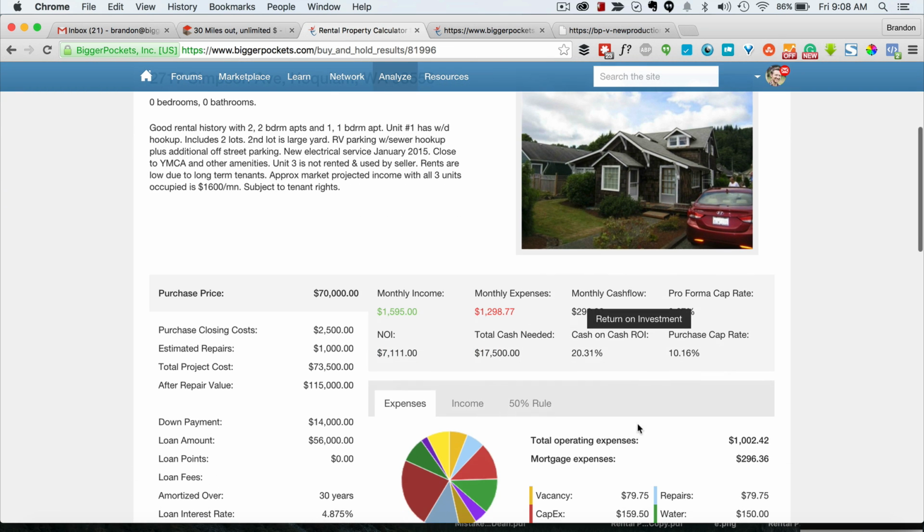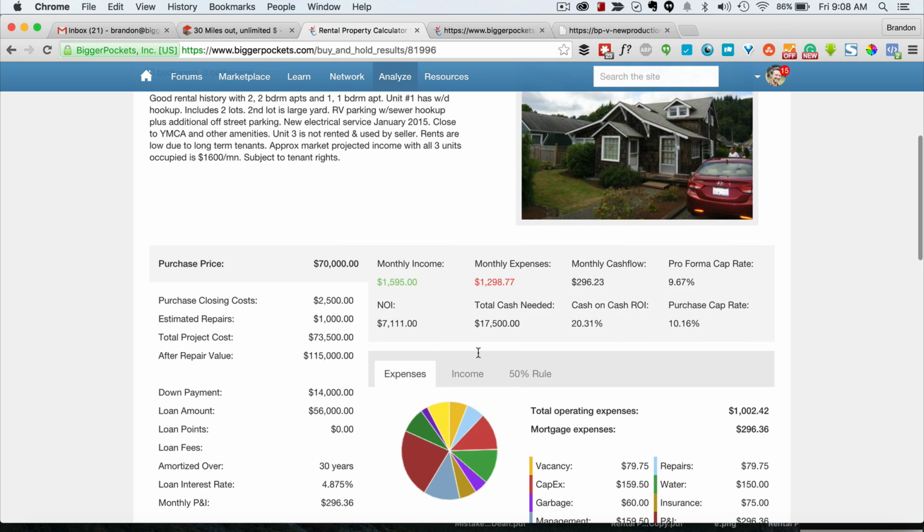Now we're looking at a 20% cash-on-cash return with a monthly cash flow of $296 a month. This, my friends, is a number I would pay because I'm just about $300 a month. That's $100 per unit per month. A 20% return on investment is awesome. I'm looking at $17,500 for total cash needed. So what does this tell me?